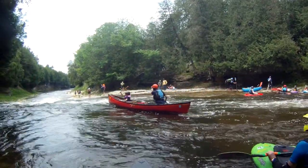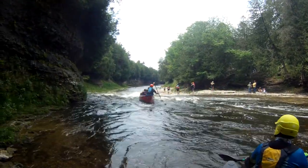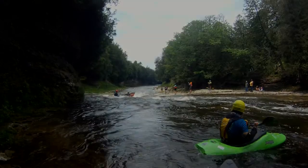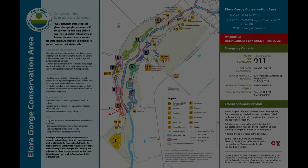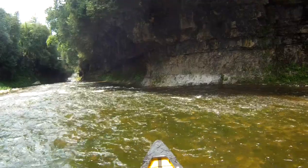While running the river, expect to have an audience. There are also many tubers, especially on summer weekends. The Elora Gorge is roughly 3 kilometers long, and most outings end at the low bridge, which is also the tubing exit area. There is the option of continuing downstream, of course, but there are no rapids.